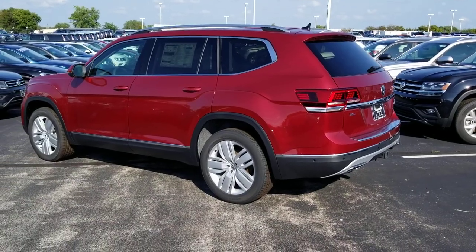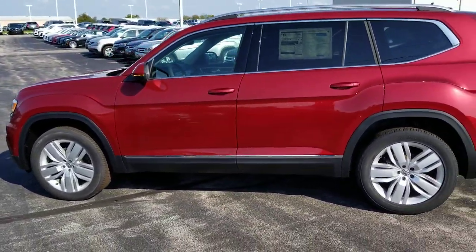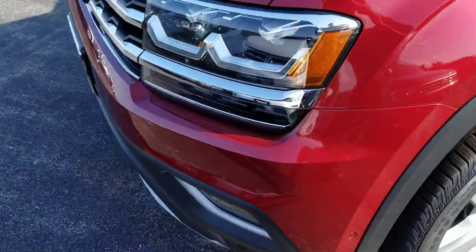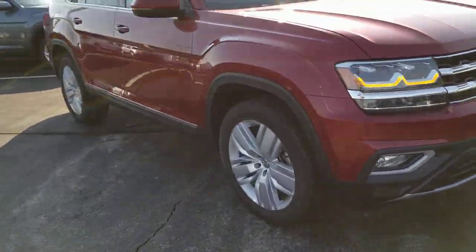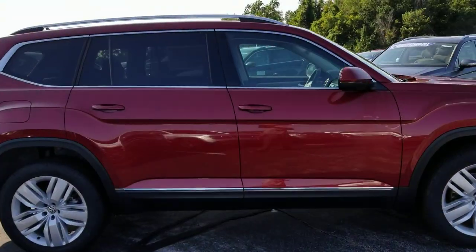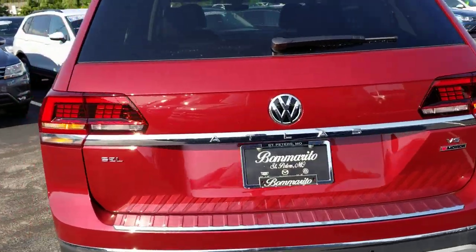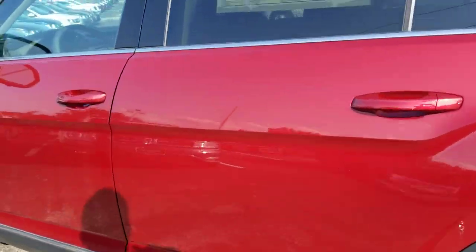Okay, so this is an SEL Premium in Fortuna Red. It comes standard with those 20-inch silver tri-spoke wheels. LED headlights, LED running lights, halogen fog lights, adaptive cruise control, blind spot monitoring, lane assist, 360-degree camera, LED taillights. All the features that the SEL and all the others had, just it's added even more. So let's take a look inside of this one.